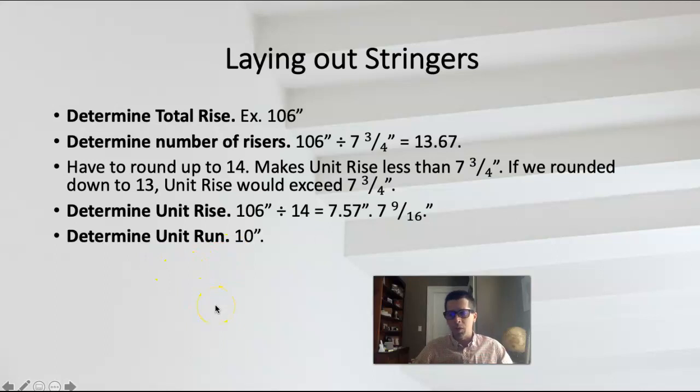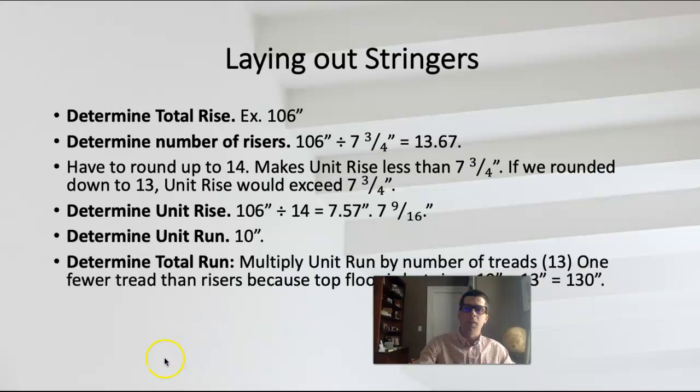Let's figure out what our unit run is. Let's say it's 10, okay? That's the minimum. By the time we add a nosing, it's going to end up being like 10 3/4, 11. It'll be very comfortable, okay? We can determine the total run by multiplying the unit run by the number of treads.